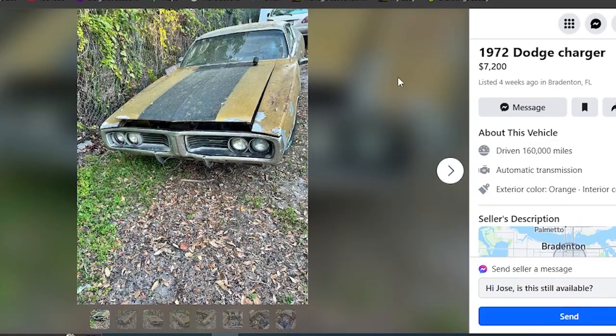On to another one. 1972 Dodge Charger, 7,200 bucks 4 weeks ago. This one's going to be Florida. Same price, no description.